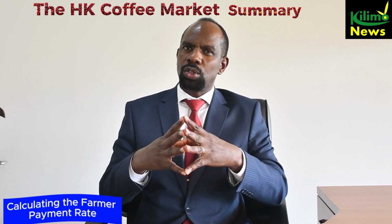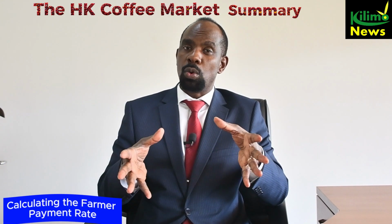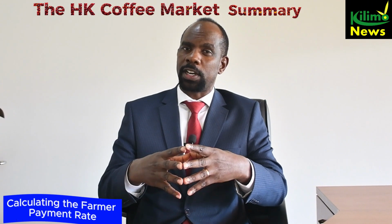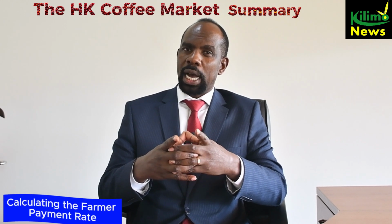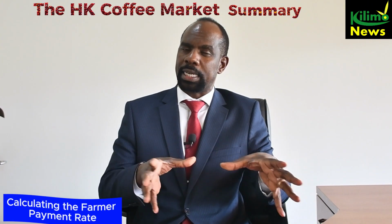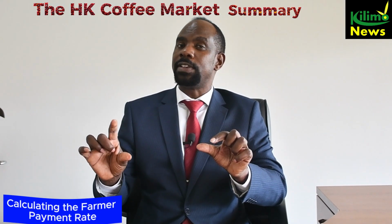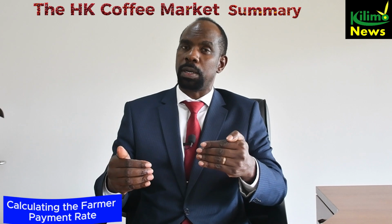Some cooperatives are very efficient and are able to deduct less than 20%. We saw a case last week in Kirinyaga, where we contrasted two cooperatives: a factory called Kii in Rung'eto, and a cooperative in Mutira called Kiangundu. Kiangundu had deducted about 42%, while on the other side, Kii in Rung'eto had paid the farmers 95%. What that means is that Kii is most likely very efficient. There are different levels of increasing efficiency at the factory level, and farmers should know this.